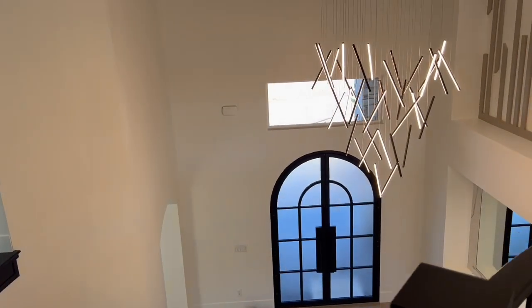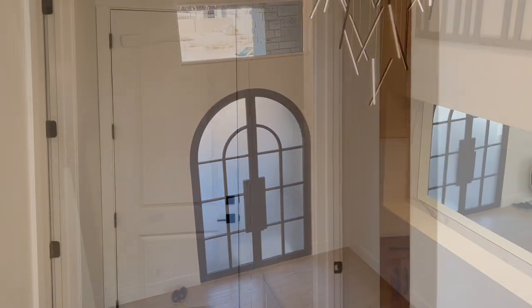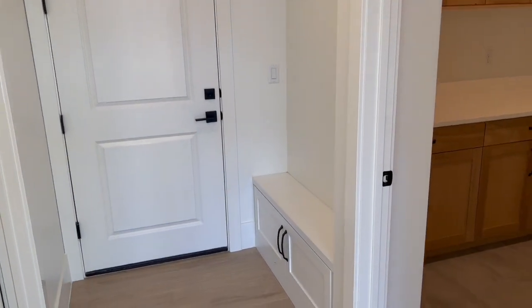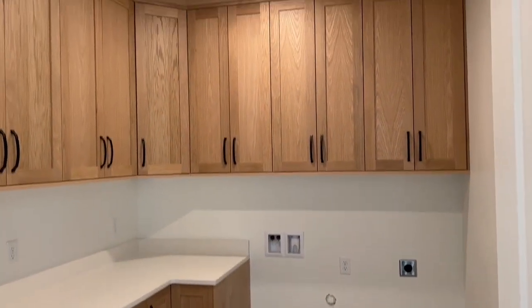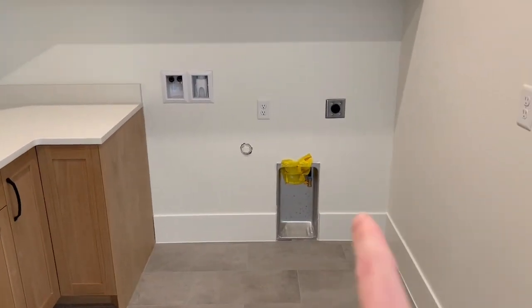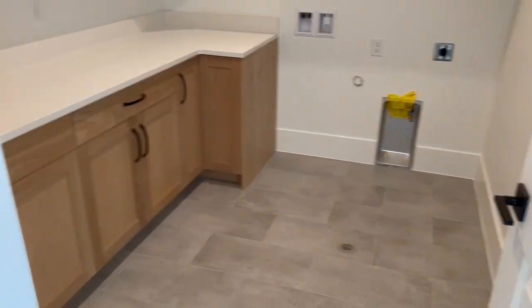And then there's a powder bath off of the garage as well. And then we'll go into the garage. All right, coming off of the great room kitchen area, you have just a small mud bench here. And then here's your laundry room, one of the laundry rooms, plus you got the one upstairs. Lots of cabinets here. It's the stained grade cabinetry, the quartz countertops, the recessed dryer vent. And on this one, it's gas or electric. And there's a drain in the floor.